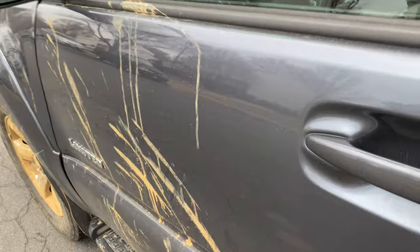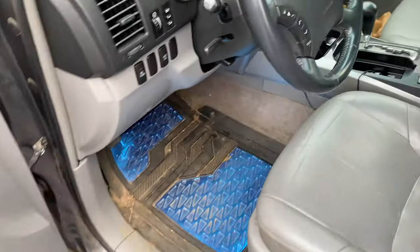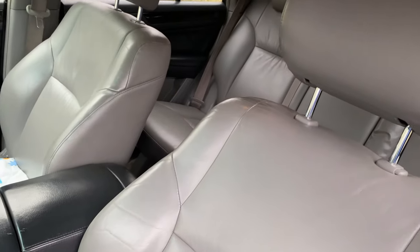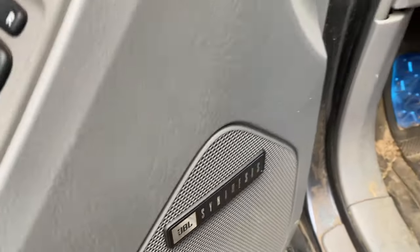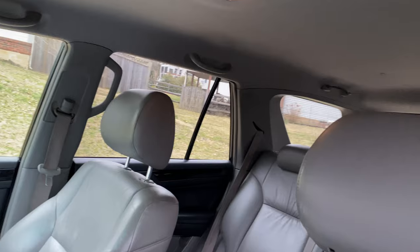Let me unlock the car. Just a keyless entry. It opens up pretty good. It's the limited edition, so it has leather seats. It's got the JBL sound system. And pretty much all the light bulbs are orangey, which I don't like, especially these.